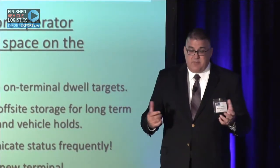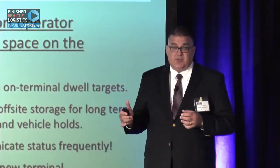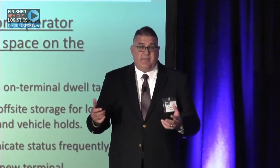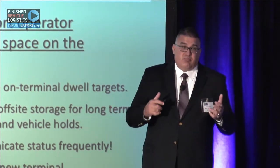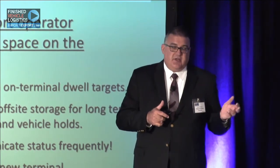And this is really how we manage space. We're trying to establish really good on-terminal dwell targets for each one of our OEMs and really working with them to try to help them make those dwell targets. Where we need to, provide off-site storage. We've got almost 90 acres of off-site storage in San Diego.